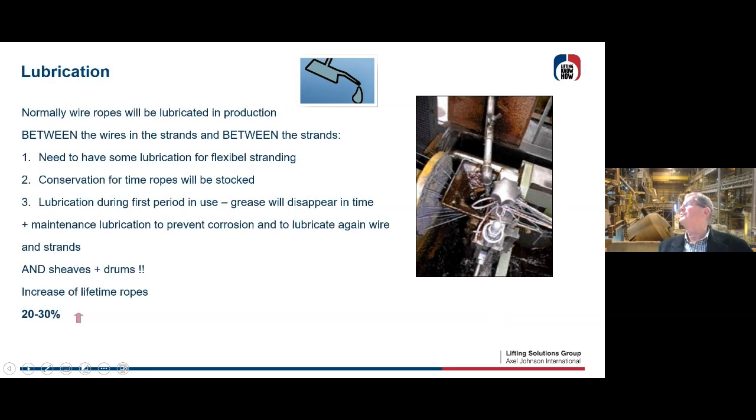Okay, so you've seen the lubrication. Normally all ropes are lubricated in production, between the wires in the strands and sometimes also between the strands. Why do we lubricate the rope from the manufacturer? Well, we need some lubrication for the flexible stranding. If you don't put some grease or oil in the rope when stranding, then you're going to end up with some wires that are fatigued already. So it's going to go smoothly if the strand is greased to make the strand in the machine.